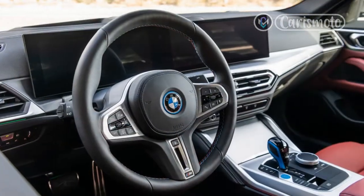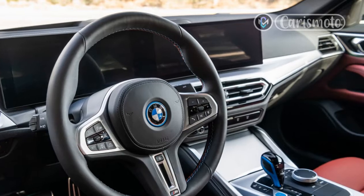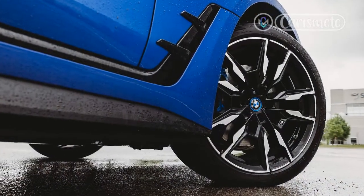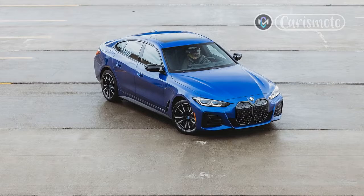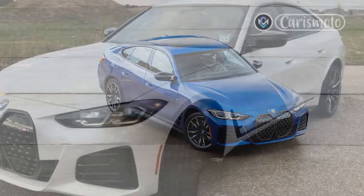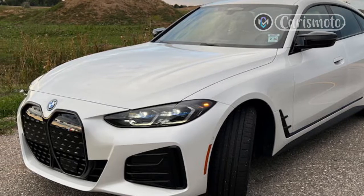In that mode, the i4 M50 will rocket from 0 to 60 miles per hour in 3.7 seconds and on to a 130 miles per hour top speed, or 140 miles per hour with the high performance package, according to BMW. It's been even faster in magazine testing, hitting 3.3 seconds in the 0 to 60 miles per hour run for Car and Driver, even quicker than the line-topping M4.